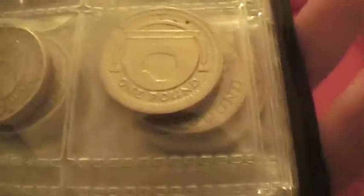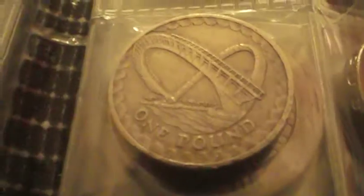But four bridges. Fourth Bridge, £1.50, Menai £1, Egyptian £1, Gateshead £1.50. Total, you can probably get about £5 for them.